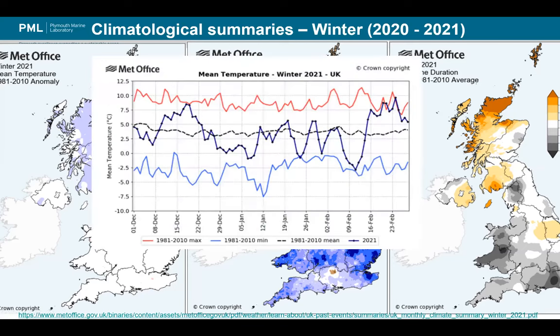So the seasonal average really glosses over or smears out a lot of the variability that you get. So what we've got here, this is the mean temperature for winter 2021 with the average shown here in the dashed line. And this mean here is the mean for 1981 to 2010, so the 30-year period. Now, it's important to note here that as we go through into the following year, this will change to the 1991 to 2020 anomaly, but this at the moment is for that period.